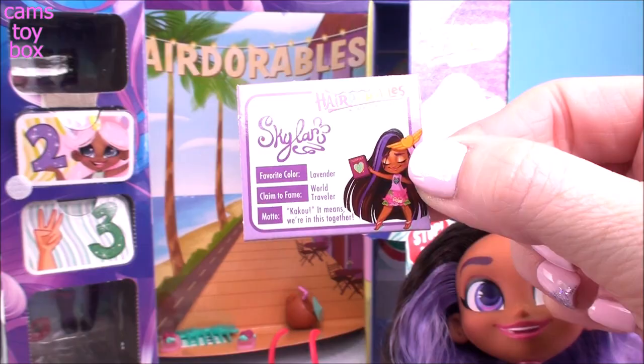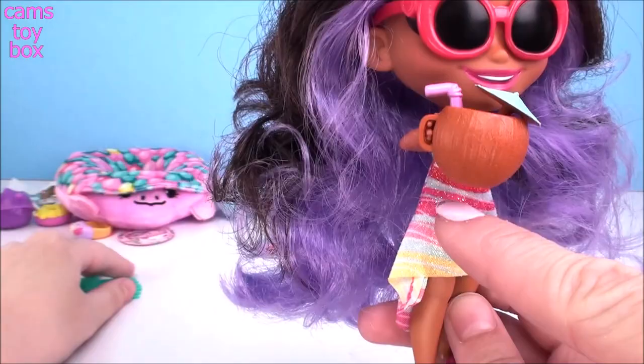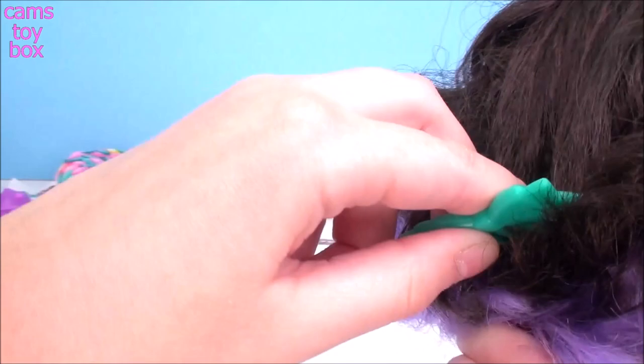Cam Cam's having a little fun here, so check her out. She got her all dressed. Look how cool that she can hold her coconut cup. I love that. It looks like she's about to take a sip. She's got her fashionable shades on. Check out the flip-flops. Very cute. You know what I love about the HAirDorables? What? Their shoes go on perfect. I know, they stay on. I never think they're going to, but they do. And check out the hair. I'll let you comb that out.